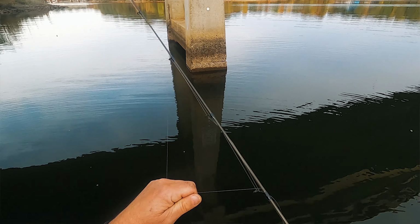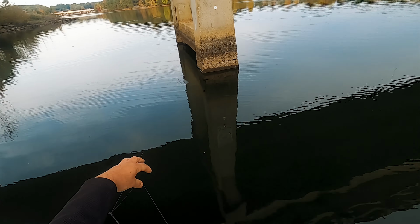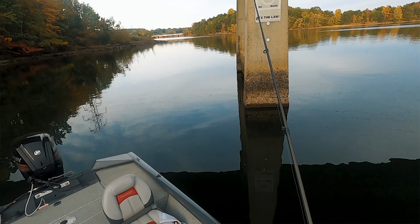My line, I think I may have had this reel and this line on a drop shot rod, and I may have moved it. Drop shots will twist your line up a lot of times. I'm in like 38 feet of water, almost 40 feet of water right here where I caught that spot.